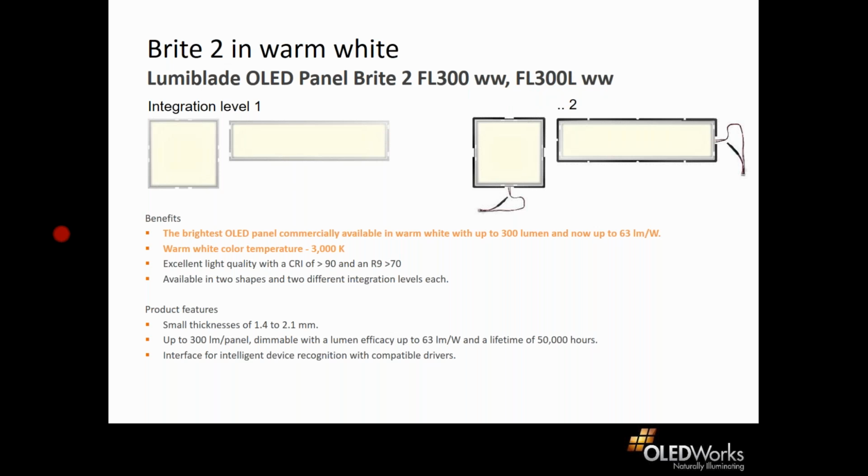Both shapes come in two different integration levels. Level 1 is basically the bare OLED, which gives you the possibility to integrate it easily in your own electrical system. Or level 2, where we have already a mounting plate and a connection cable installed. The warm white version in 3000 Kelvin gives you 300 lumen at full brightness and reaches, as we said before, an efficacy of up to 63 lumen per watt.